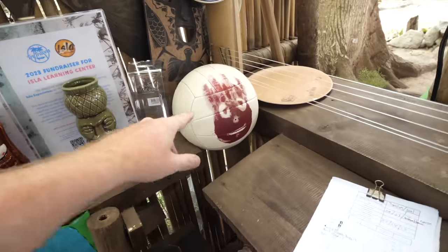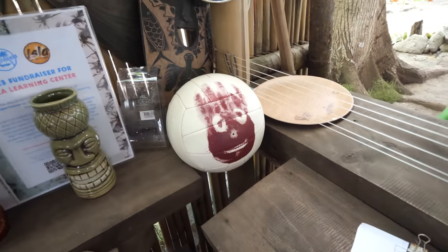I also like this feature here, Wilson. It does feel like we're on Castaway, doesn't it? Oh my god, yeah.